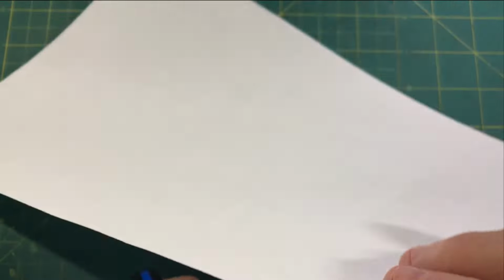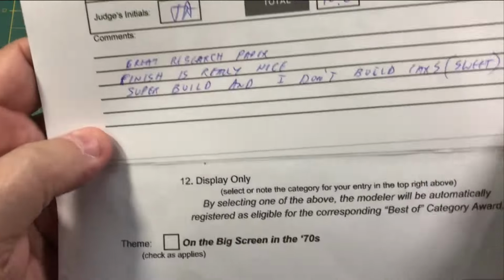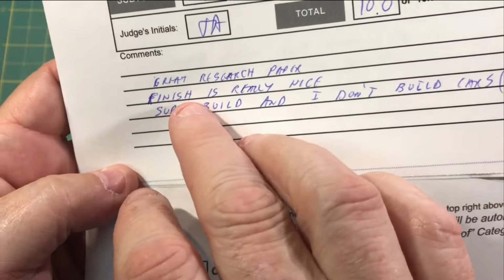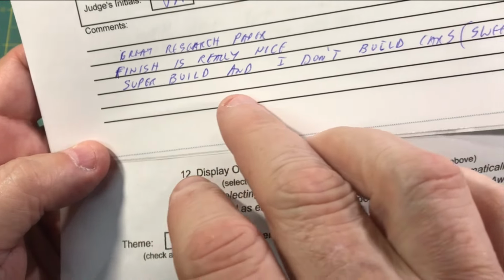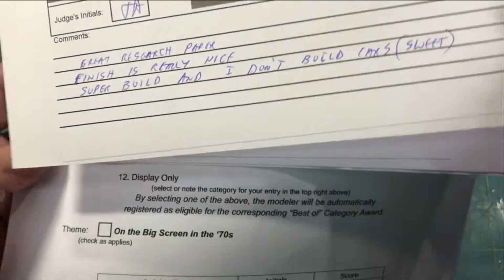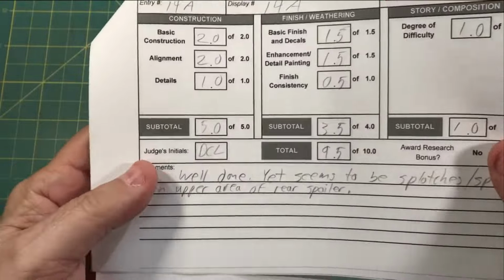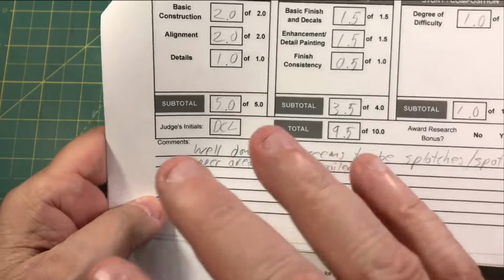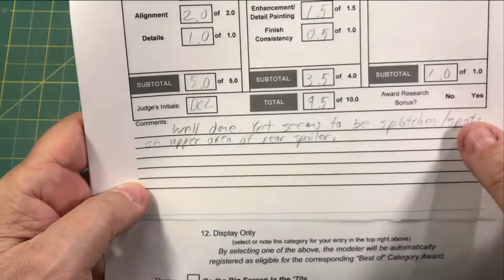I really did like this, guys. I really did. And you see down here, great research. Finish is really nice, super build, and I don't build cars. And I appreciate the nice words. And that was the other thing they put in the paperwork: they'll put positive stuff, but they'll also put some things to work on there too.